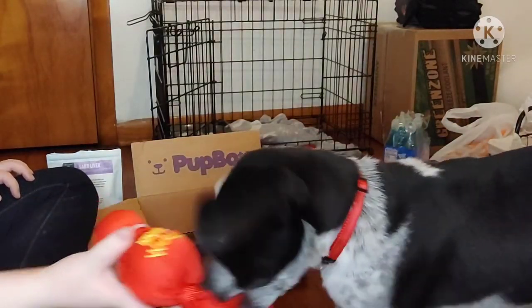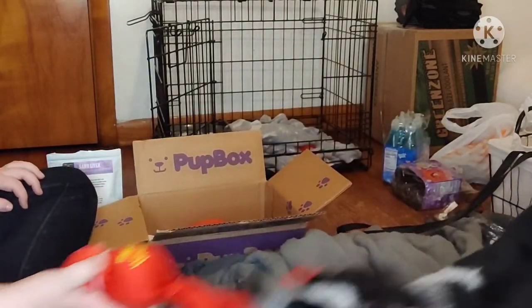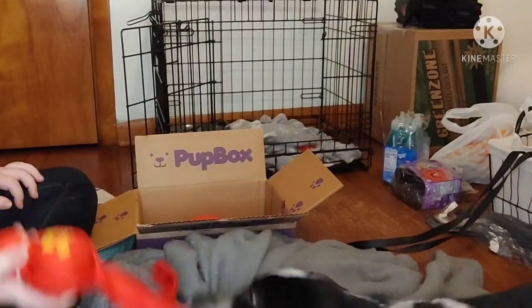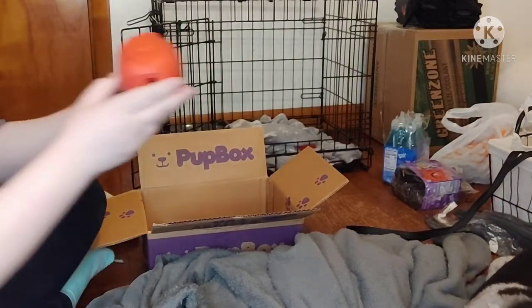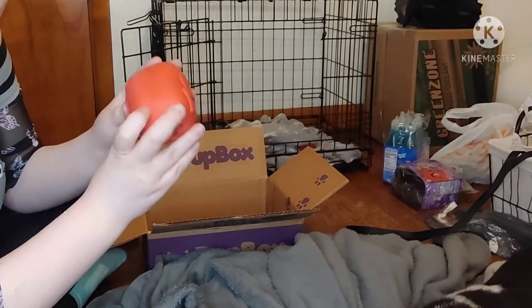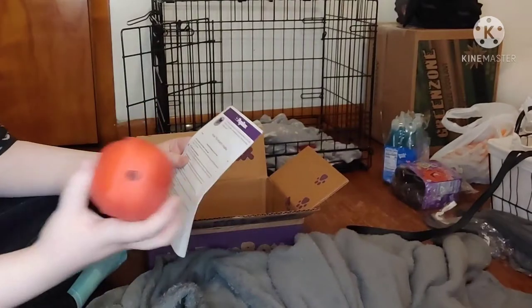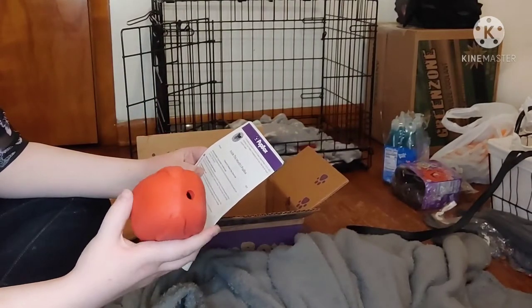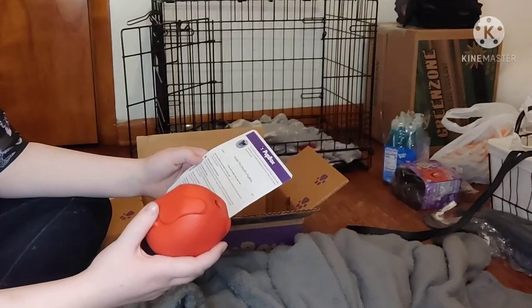I'd say I give this one a 10 out of 10 just because it squeaks and he's never tried to tug of war with me before, so this is interesting. Next we have this. I'm going to assume this is one of those treat holders, like the rubber Kong treat holders, but there should be some kind of invoice that tells you what these are. So this is called the Soda Pup Stuffable Turkey Rubber Toy Red Large.